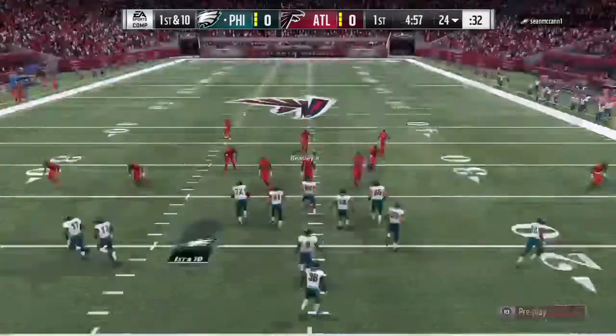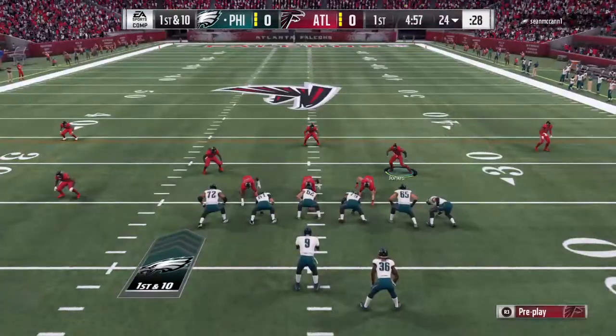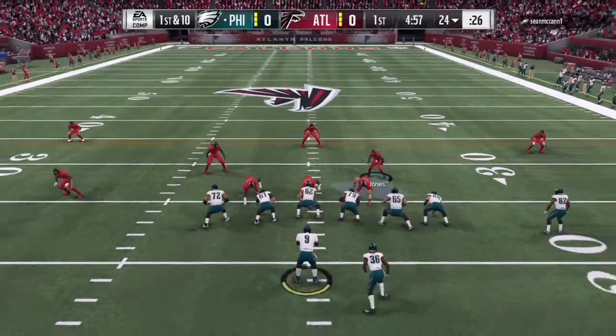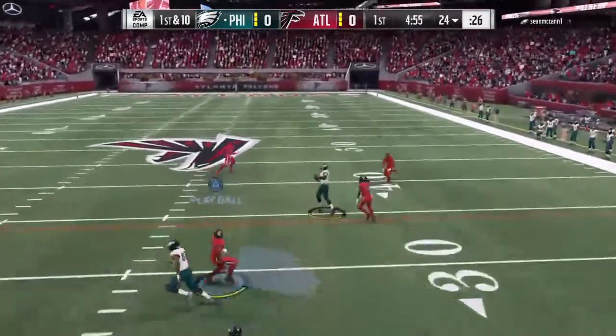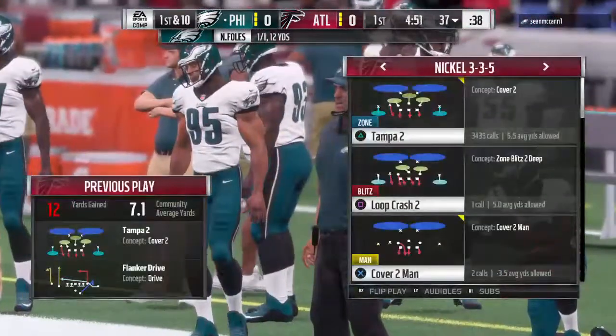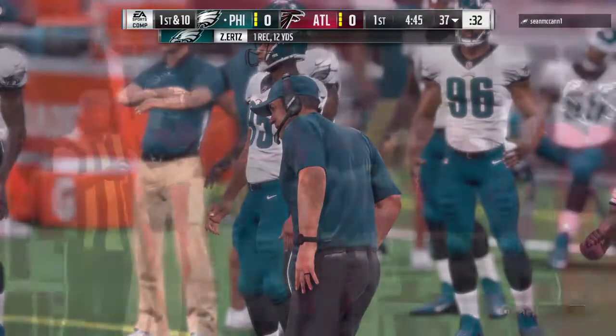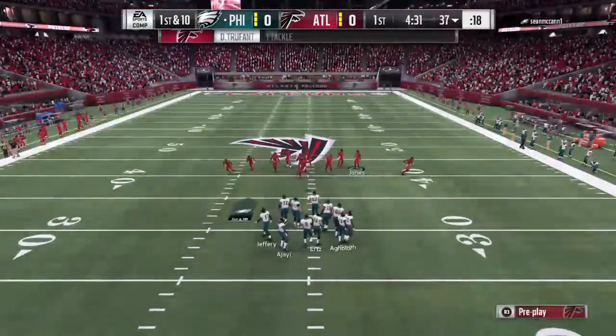Possible run anticipation here as the D-line sandwiches together. Foles, and complete to Zach Ertz. And they're able to get this one across the 35. They pick up 12 on the play there, and they move the chains.